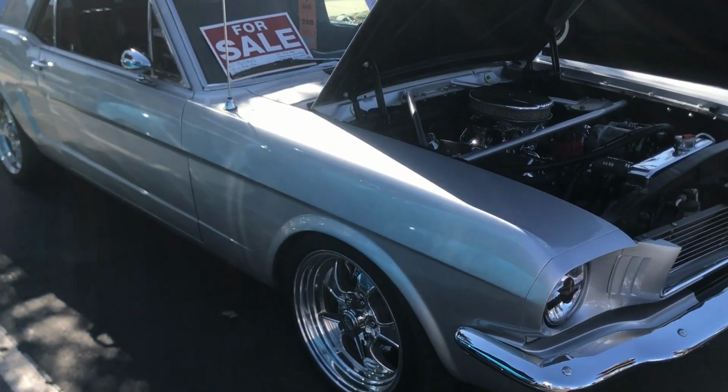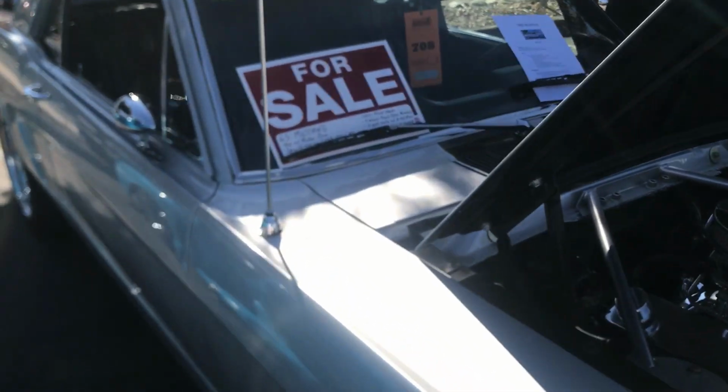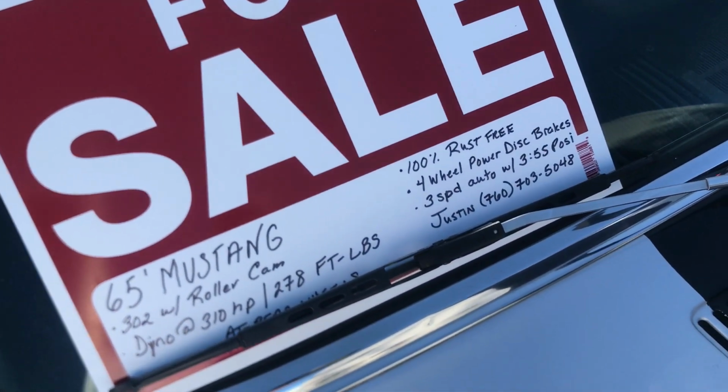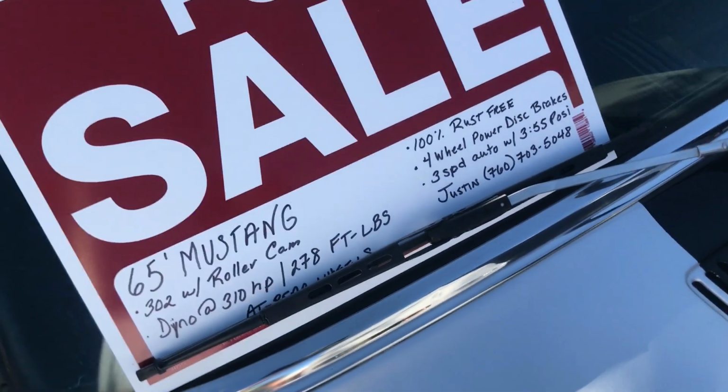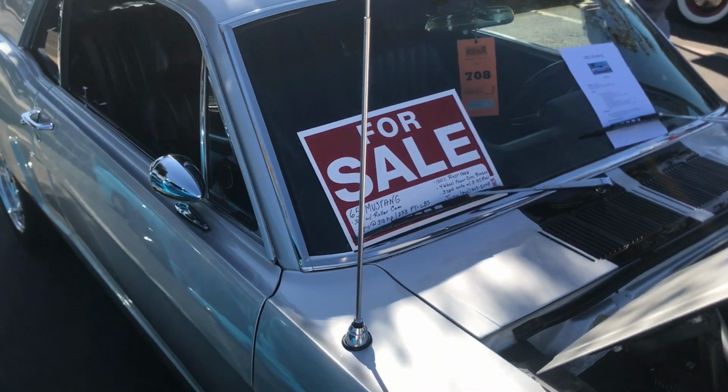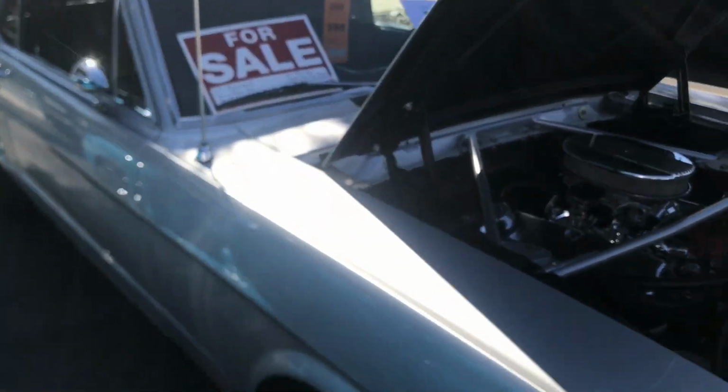This Mustang here, it's a 65 Mustang. It's for sale. And I know you guys always want me to get phone numbers, so here you go. Here's your phone numbers. Justin owns it. Number 760-703-5048. If you want to give him a call, it's for sale. And just look him up. Let's get a look at it here.